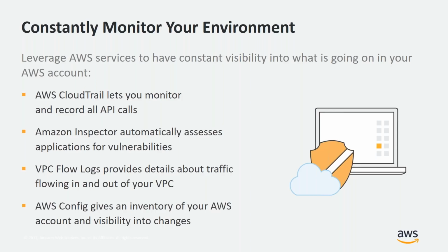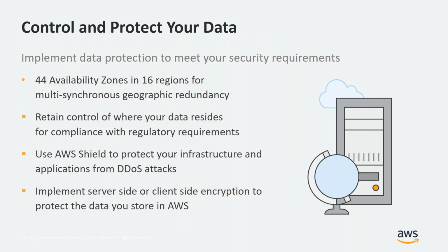As I mentioned before, you have full control over your data, and it starts with the geographic location of your data. There are 16 different AWS regions that currently exist that have 44 different availability zones that give you the ability to have a lot of high availability and fault tolerance for running your workloads in a region, and it also gives you the ability to kind of control where your data resides.